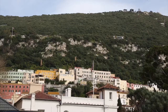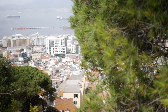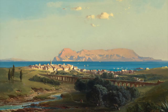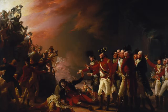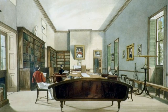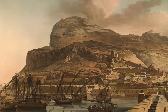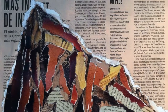Gibraltar's motley mix of colourful landscapes, eclectic architecture and diverse cultures has served as inspiration to artists for centuries. From the romantic depictions of admiring travellers, to the battle scenes which immortalise the heroes of Gibraltar's many conflicts, to the gentler scenes of ladies and officers in the garrison. Artists have been essential in capturing Gibraltar through the ages, giving us vivid representations of moments in history.